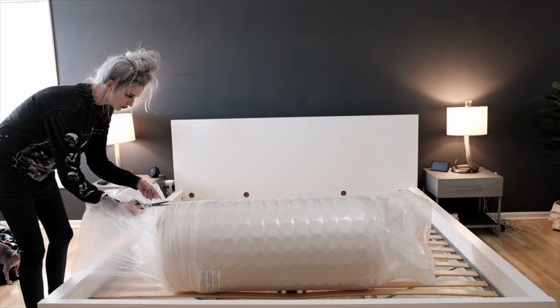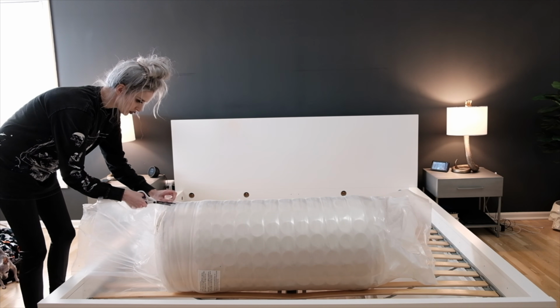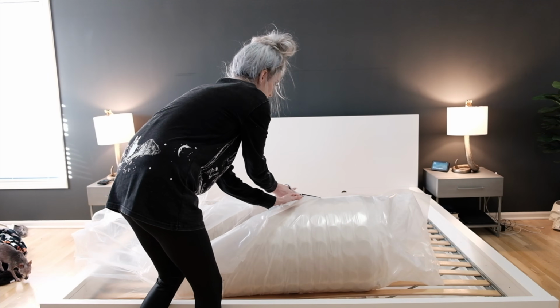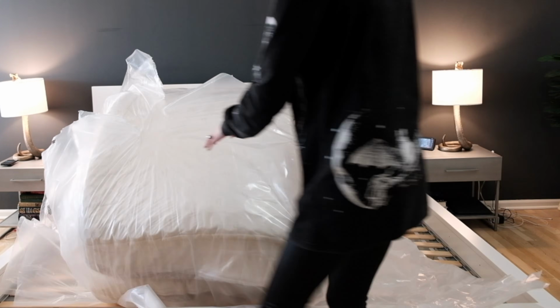She cannot wait to get on this bed. Anyways, I'm unpackaging it. This is my favorite part. I love watching it unravel. There's something really satisfying about it. I don't know what it is. It's the little things in life, I swear.